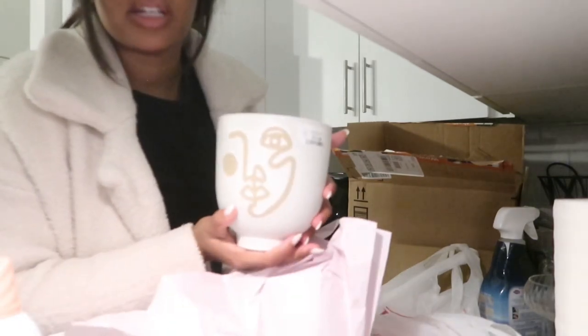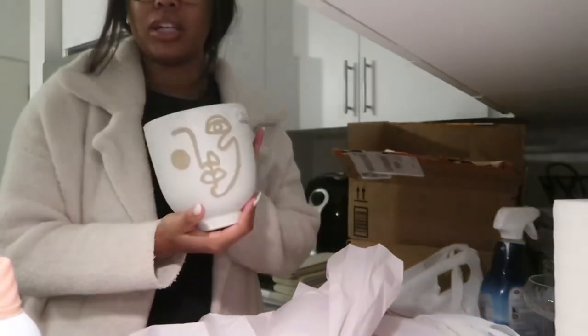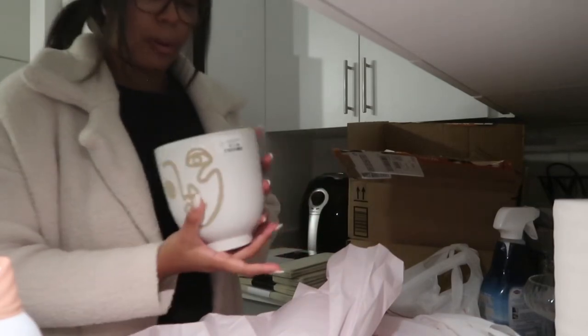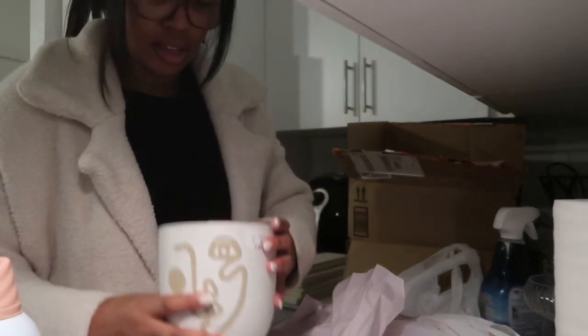Look at how cute this is. Little face detailing and stuff in the neutral color. I just thought it was really, really cute, and I thought it would fit my decor. So I don't know if this is going in my bedroom or out here in the living room. I kind of want it in the living room so my guests can appreciate it too. But it's huge, y'all. It's about as big as my face.